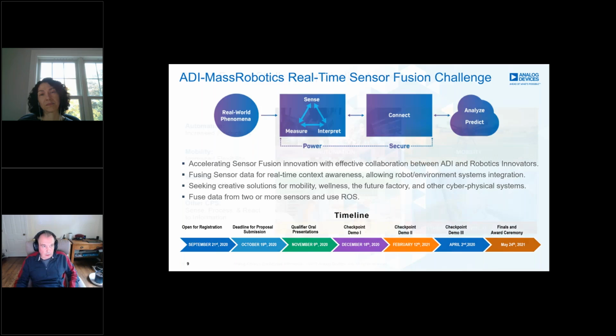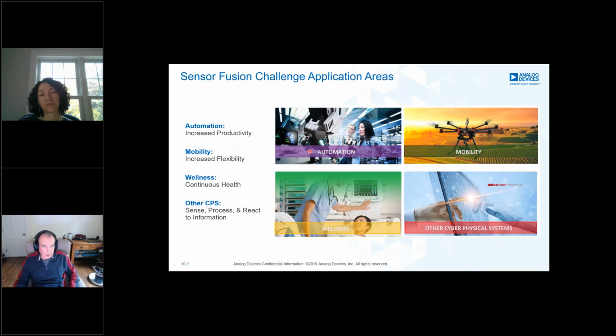So as I mentioned, these are the areas that we're looking at in terms of application spaces. I'm part of the automation group, and we're very interested in automation. Mitsubishi are on the line, and they're also very interested in automation and other technologies. We're interested in mobility, and that would include drones and autonomous vehicles and other things. Healthcare is very important to us, and we put in this other category of other cyber physical systems because robots are very diverse in terms of the applications. So we're pretty much open to all different kinds of applications, but these are focus areas for us.